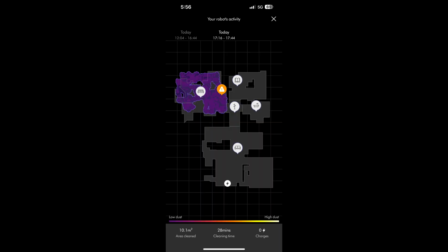On auto mode, it's okay, and it does boost the suction, which is another plus. It has detection on how dirty the floor is. It also shows you that on the map, which it used to do. So it will boost the suction, and it will tell you where dirt was detected when it senses dirt. So that's pretty cool.